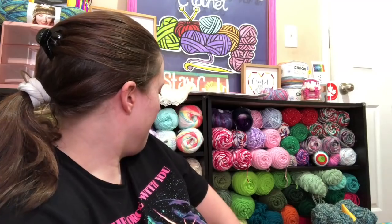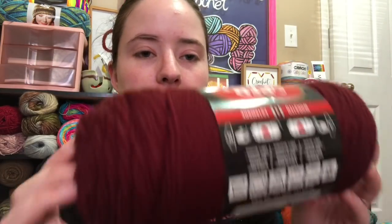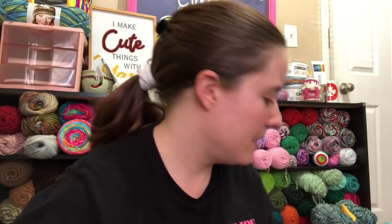All right, and there's also this one ball of Red Heart Super Saver, which I love. It's all over the place if you can't see it. And this colorway is Claret. I think I have one ball of this. It is 364 yards, so it's like a burgundy color. So it's always good to have different shades of reds in every color so that you can make all kinds of amigurumis. So there's one of those.